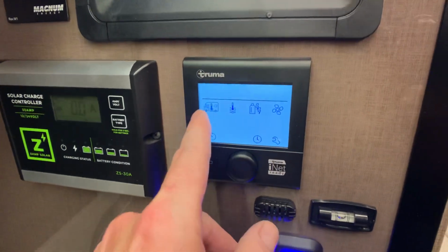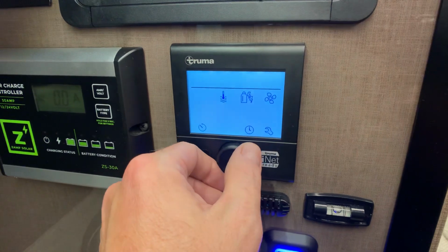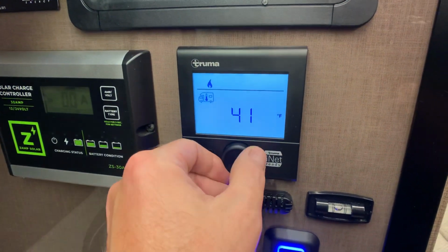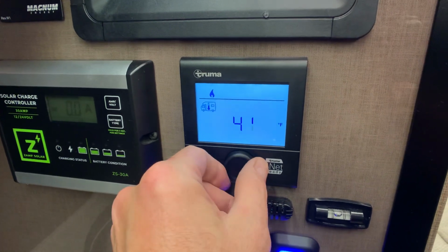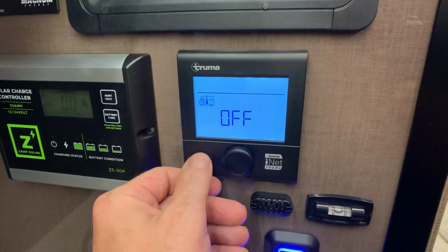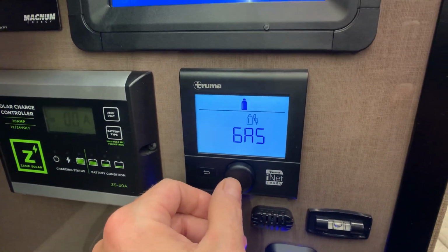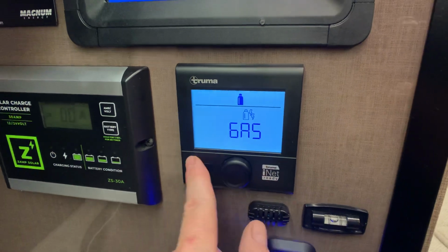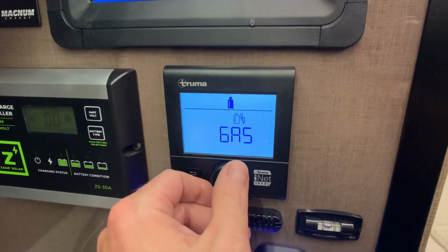But okay, this is going to be, I want to do the touch screen, but anyway, this is going to be your heat. So you can turn up the furnace on this. And now I've got it off. Let's go back. This is going to be your gas. Okay, I'm sorry. Let's go back. Okay, I accidentally clicked on gas. So this is going to be for your water heater.